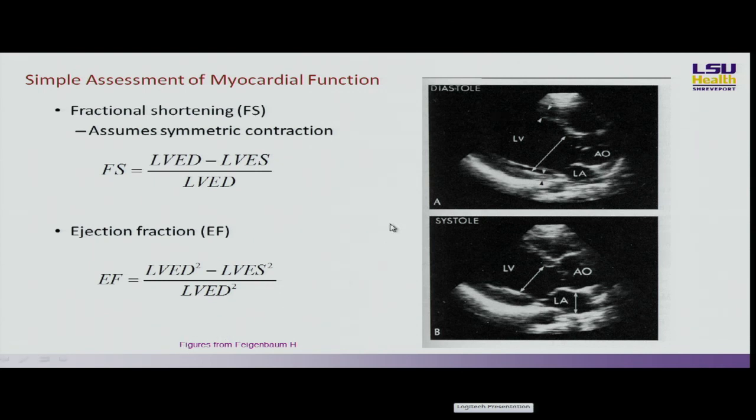But again, do I do this? I only do it for teaching purposes, but at the bedside, I just eyeball the ejection fraction and say, okay, they've got poor contractility, normal contractility, or high or excessive contractility.